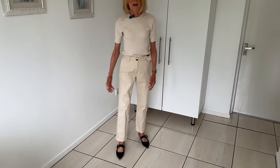These have a nice movement to them. Again, these are something you can dress up or dress down. You've got options for wearability. Absolutely lovely. I do love this style detail. I just think it elevates them to a different level.